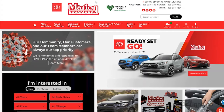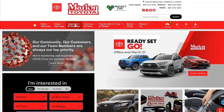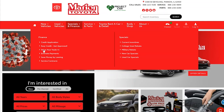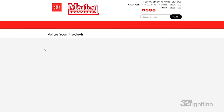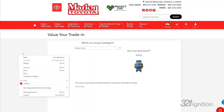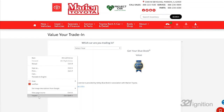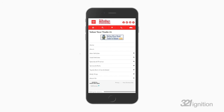Okay, let's take a look at another example. So this is Marion Toyota dealership. Again, let's try to find the trade-in tools. Let's see. Okay, under specials and financing, they have value your trade-in. So when I click on value my trade-in, again, it's a third-party widget. It's Kelley Blue Book. And you can see there's a little bar here, which means it was meant to be scrolling. So it's a website inside of a website again. And look how it's spread out. It's just not really designed neatly. And on desktop, it doesn't look terrible, but it's not ideal.